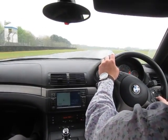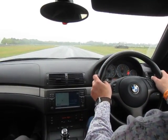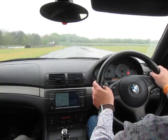Turn it off, which I've tried. It does go quite quickly. Do you reckon they're on their first go around this track? The first lap? Yeah, they must be the last of the previous lot.